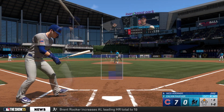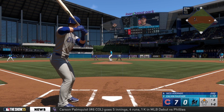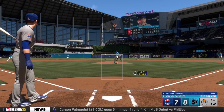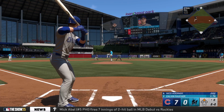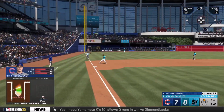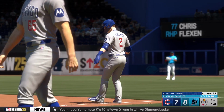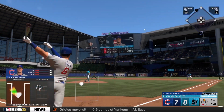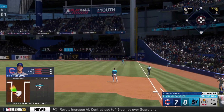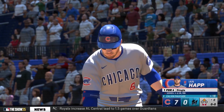One ball, 2 strikes. That one way outside. 2 balls, 2 strikes. On the ground to the left, Norby. Tosses to first. First out in the top of the 8th. Now batting third. And next for the Cubs, Matt Shaw. Swings and hits one in the air out towards right field. Flashes the leather on the run and catch. 2 down. That's just a really nice catch on the run right there. He saved extra bases for sure.